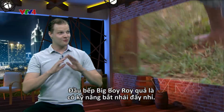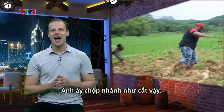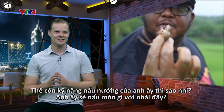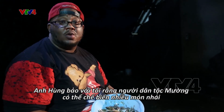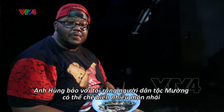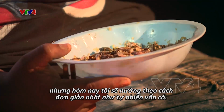Chef Big Boy Roy really has his own skill. He caught those frogs in the flesh. How about his cooking skill? What dishes is he going to cook with those little guys? Ang Hom say that the Muang people make many different dishes with the frogs. Today, I'm just gonna grill them, keep it as simple as nature itself.